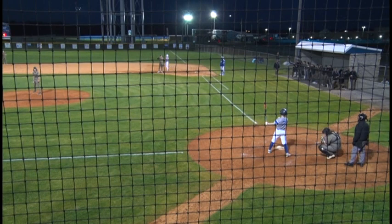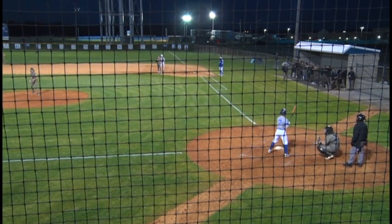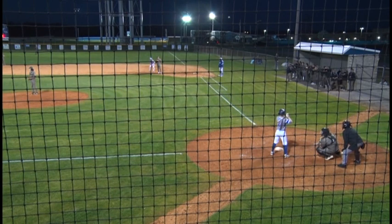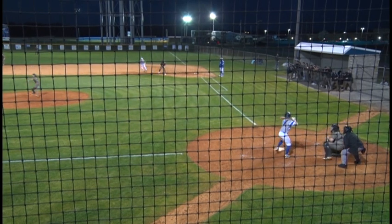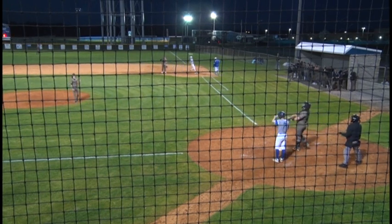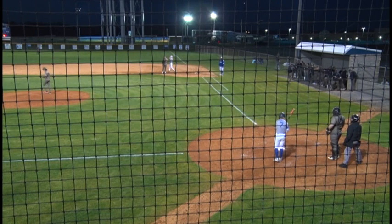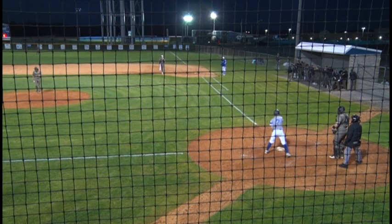Tigers need 2 to stay alive in this game, and they have 2 men on. Here's the pitch from Latham. Breaking ball, it fell too early, and it fell outside. Count goes 2-1. I think he was trying to get Soup to reach for that one.